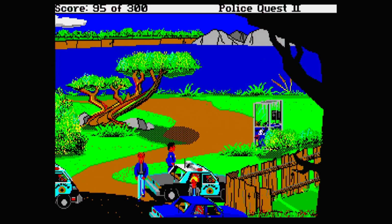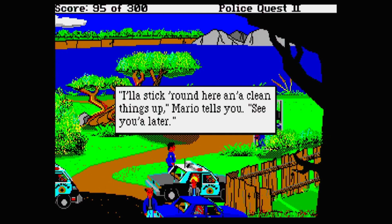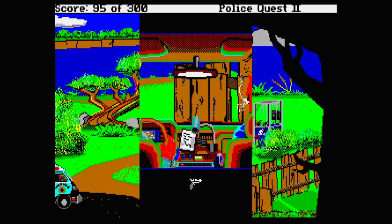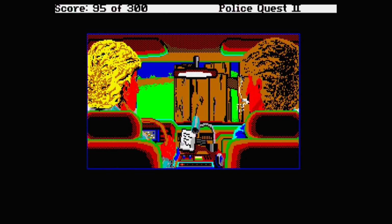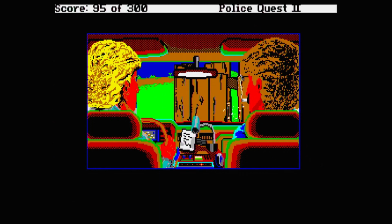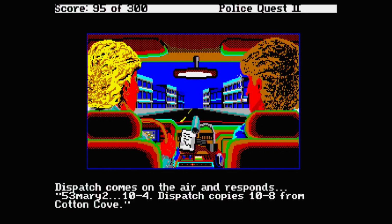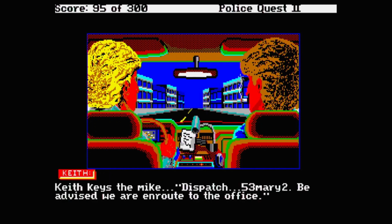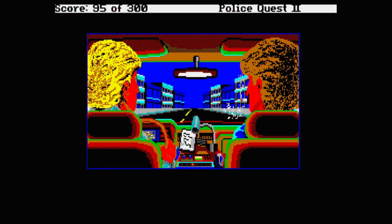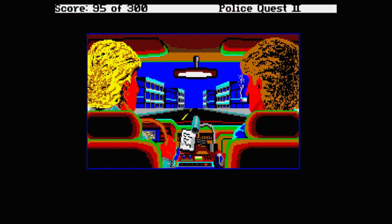So with Police Quest 2, you might sort of be thinking, oh, this is kind of a bit procedural, and you have to go back and forwards. But it's a lot less procedural than Police Quest 1 was. You can get away with quite a bit more. So we drive to station now. It's much easier from the fact that you can just literally type drive to station. All of this sort of does it for you. There's no crashing on the roads. There's also no endless patrolling around waiting for something to happen.